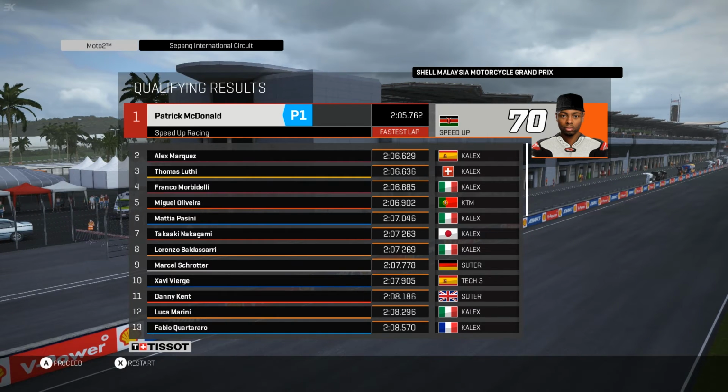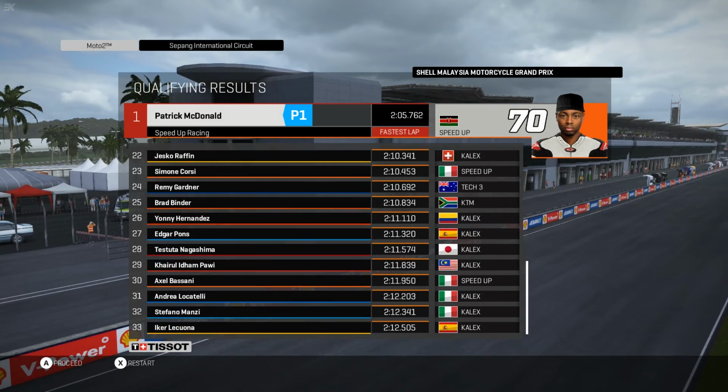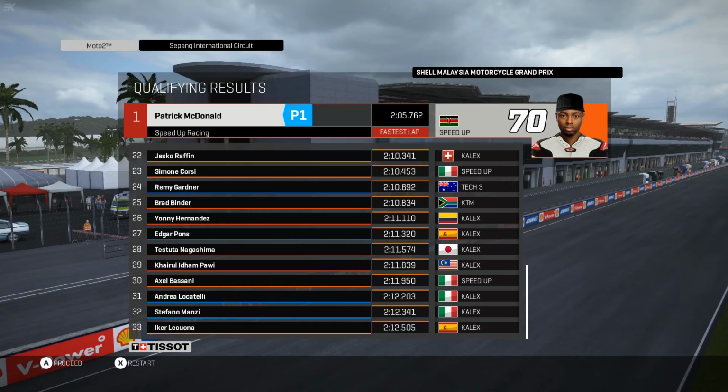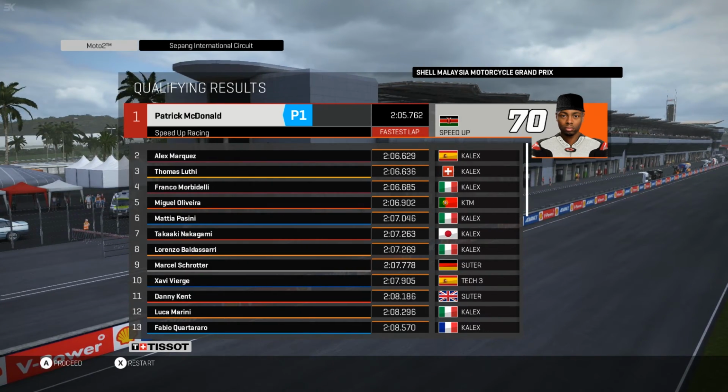Morbidelli on the second row, and also Olivia and Passini. And then we've got Nakagami, Baldassarri and Charlotte on the third row. Xavi around at the top 10. And Ika at the back with Corsi in 23rd and Pisani in 30th. So can Patrick McDonald grab a victory and grab the title?